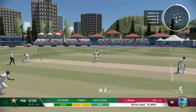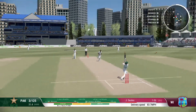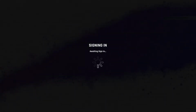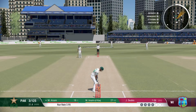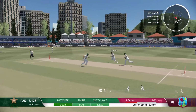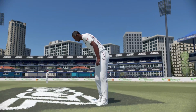Waiting. Straight to the fielder. Confusion written on the batters' faces. A mix-up that almost led to a run-out. Waiting. Fantastic. Straight to the fielder. Exquisitely done on the front foot. A gorgeous looking drive. Could have been worth more.